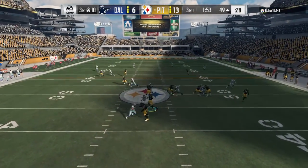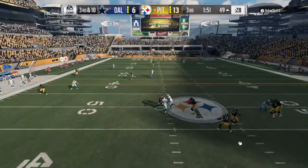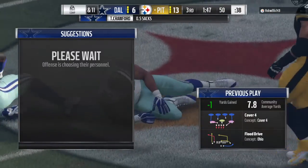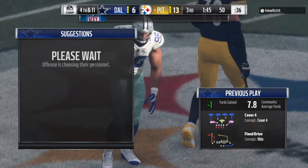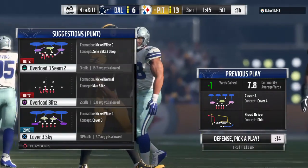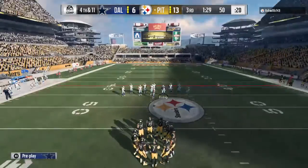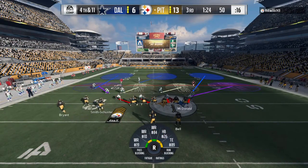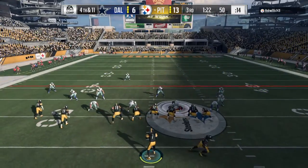Throwing again, it's Roethlisberger. Being chased out left. And he's going to lose a yard or two. Taken down behind the line. Tyrone Crawford able to get him down behind the line of scrimmage, and it'll be 4th down.